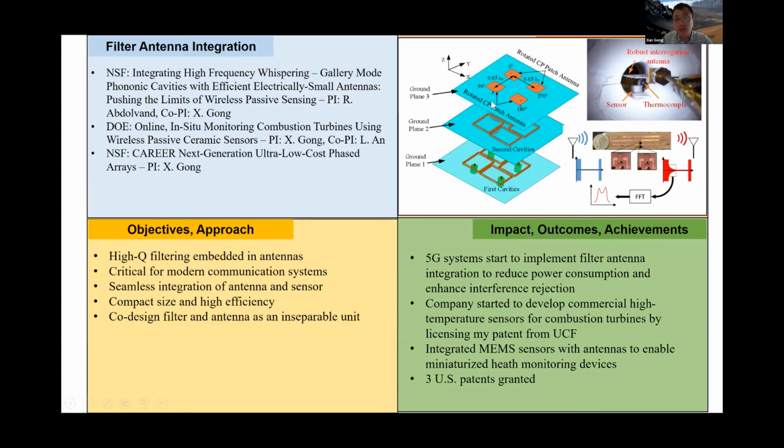And this is one of the highlights we recently achieved. Basically, the goal is that we want to embed the filtering functions inside of the antenna array so that you can reject the interference much better compared with the one without. And also we can significantly reduce the loss compared with the traditional approach where you design the filter and antenna separately, then you put them together. And usually it's much more compact in the form factor.